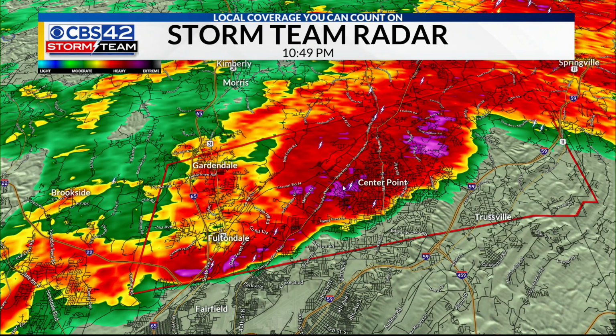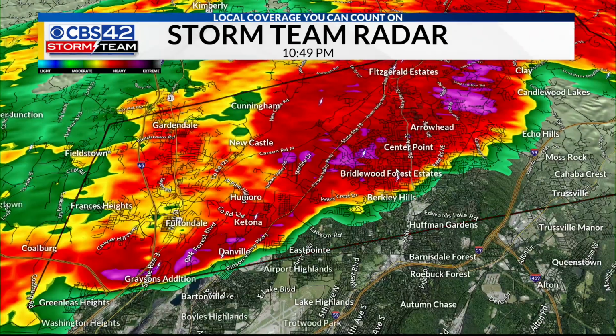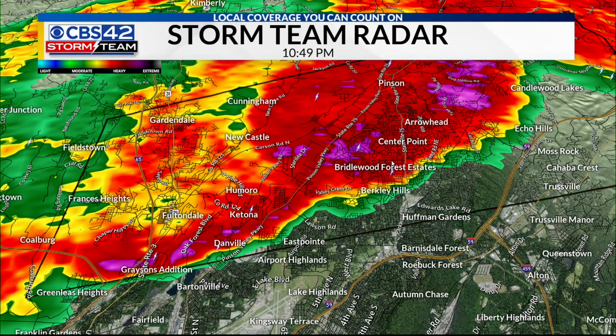This has just moved east of Fultondale. If you live anywhere between Fultondale and Center Point, get to your safe place. This is going to be moving towards the Interstate 59 corridor, just to the south of Springville. But if you live in the city of Center Point, again, get to your safe spot immediately. Bridlewood Forest Estates, that's a neighborhood nearby, in Berkeley Hills, get to your safe spot.